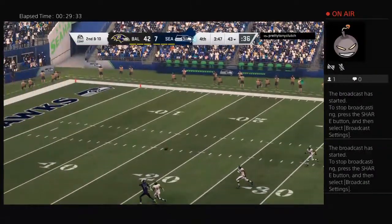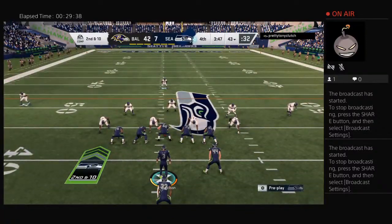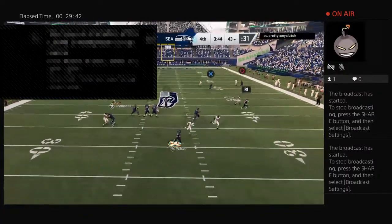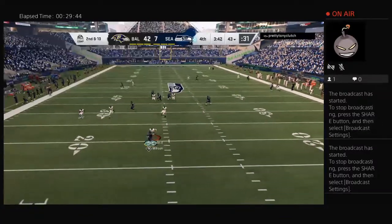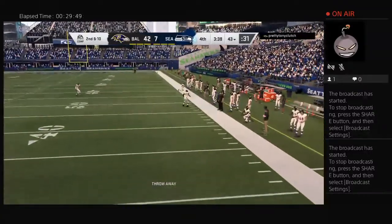Just nothing there again. He's been sacked multiple times. We've seen the interceptions, of course. He's really been through the ringer, hasn't he? And what we've seen is a defense that is well coordinated. The front and the back really in sync. The front putting on the pressure, the backside being ball hawks and picking passes off.